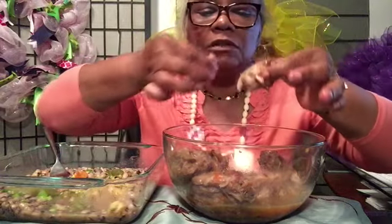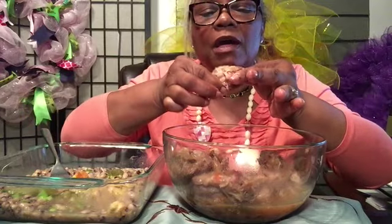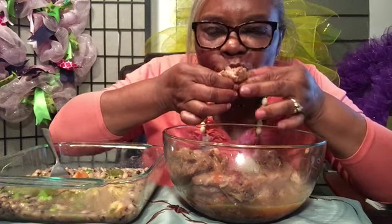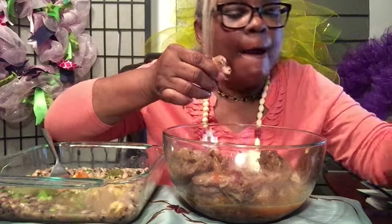Look at all that meat. And if you cook it the way that I just told you, you will be a happy camper.